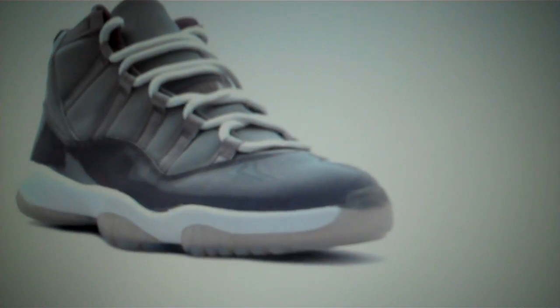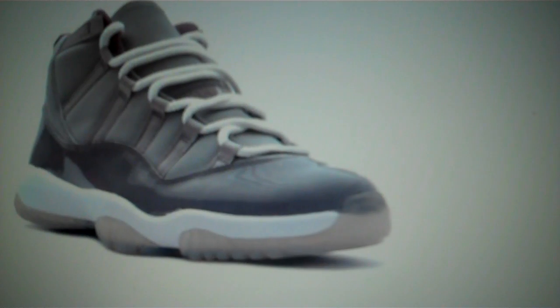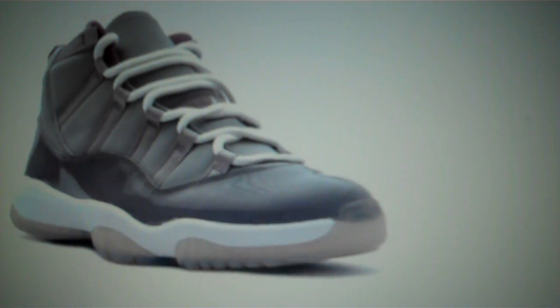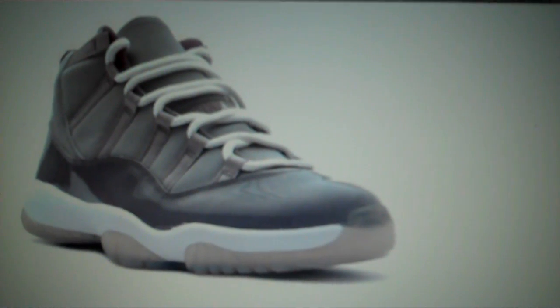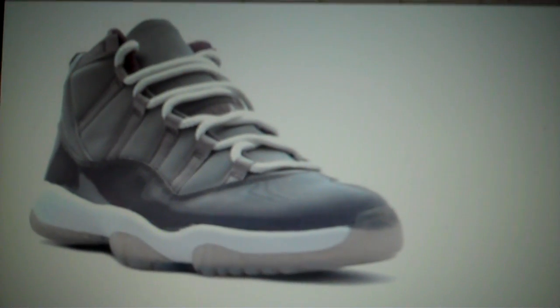But nah, it deserved it. It's a dope shoe. It's a classic. Everybody wanted it. I hope everyone got it. But that's the Jordan Cool Gray 11, most hyped shoe of 2010.